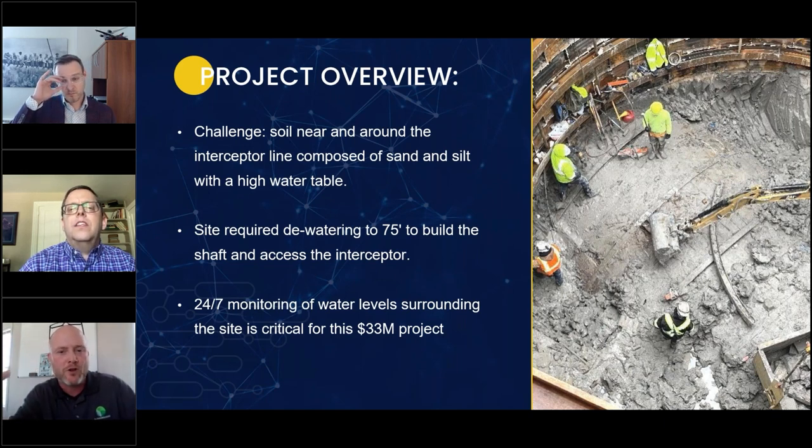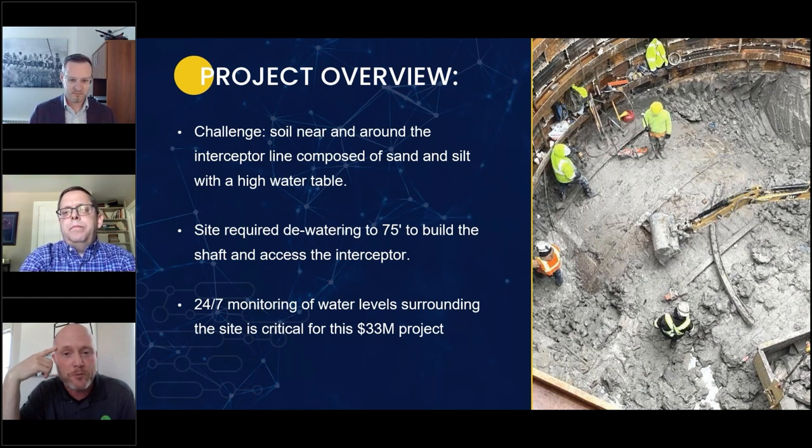So we had to telescope our shaft down, and then we had to work through the upper clay into the sand. We had to dewater early, and it's been an ongoing dewatering program for about 2 years at this point. It's a 24-hour day, 7 day a week ordeal out here to make sure that we're keeping the water down, even to this moment.